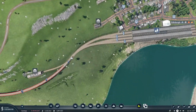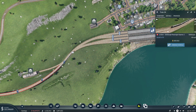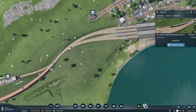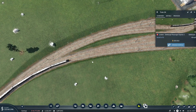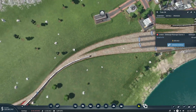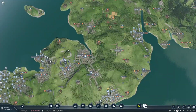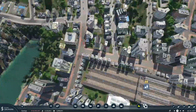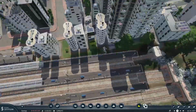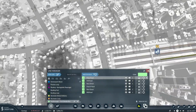Right, so now there is some demand at all these stations. Not completely full. There comes a train. I think it's full because the passengers hadn't quite worked out what they're doing yet. But that's fine. So next, I think we want to get from Carlisle up to Edinburgh. So, how are we using platforms here? Unclear.